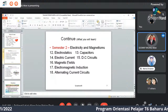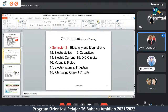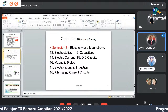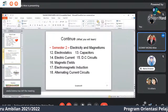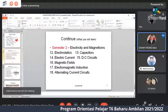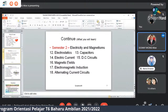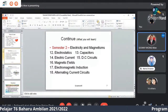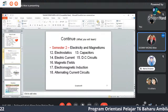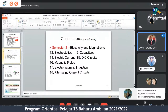And then we learn about the components of electricity, which are capacitors, resistors, inductors in chapters 13, 14, 15, and 16, where you have the capacitors, how electric current passes through any circuits, and then when the circuits are supplied with direct current or batteries. You have Kirchhoff's law here, which is new, but very, very helpful in getting marks in your exams.